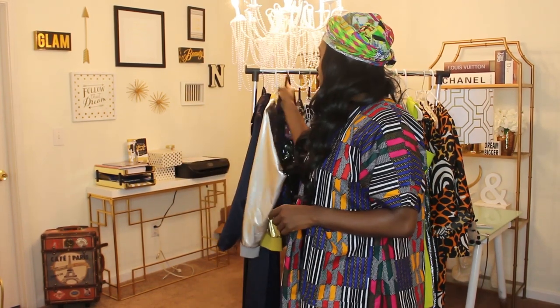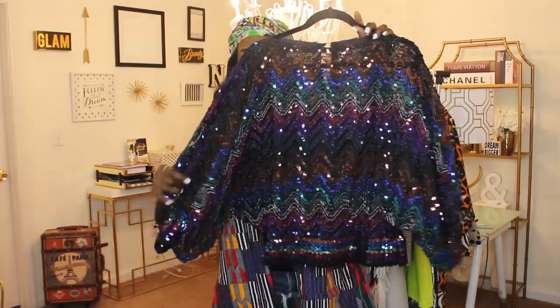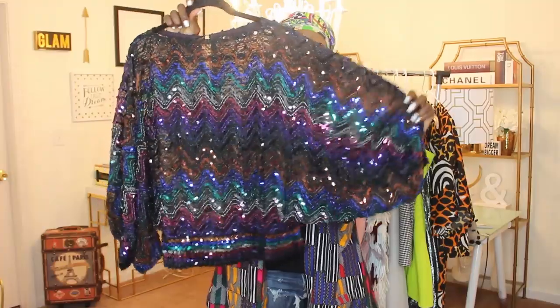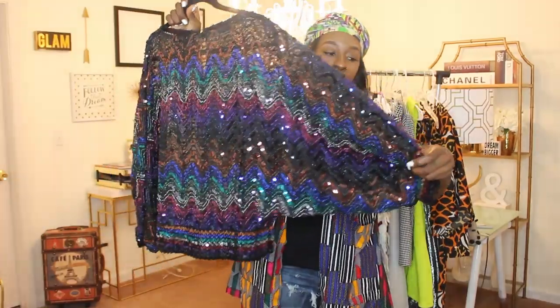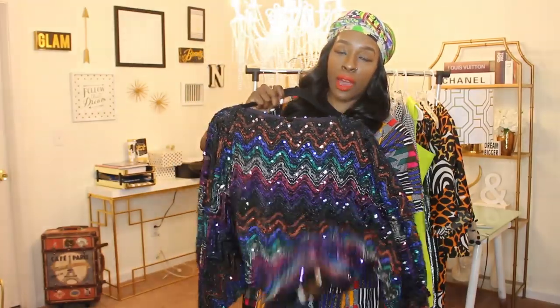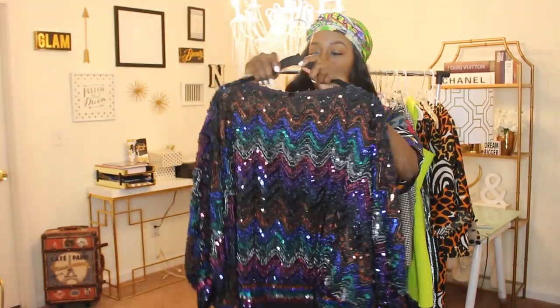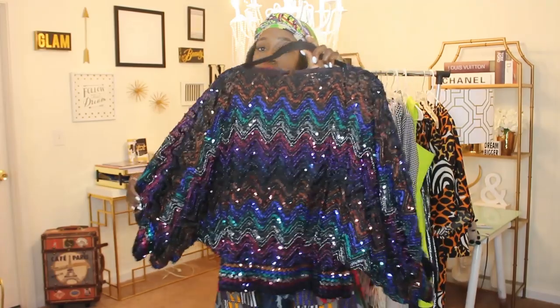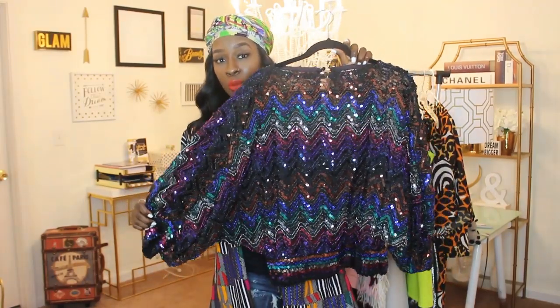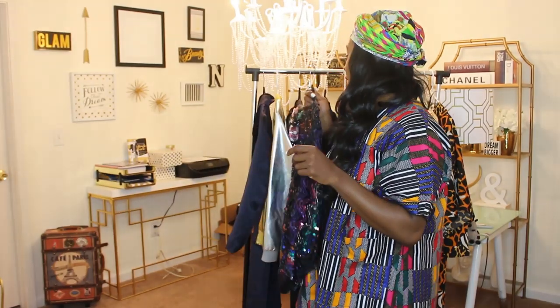All right. Next is this sequin goodness. I love this. I love how full the sleeves are. I hate this part at the bottom, but I was able to tuck it underneath so you can't really see it. But this is really, really cute. Y'all know how I feel about sequin, and Deja is shimmying behind the camera, so I'm trying to hold my composure together.